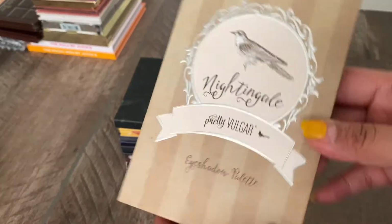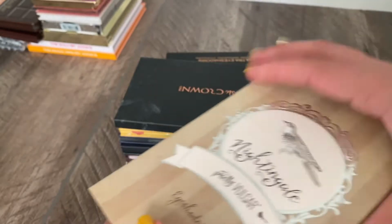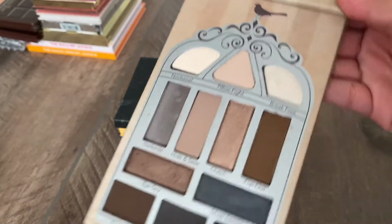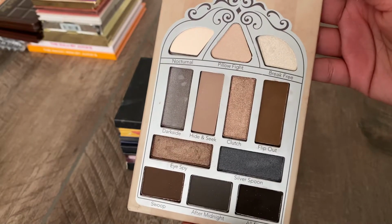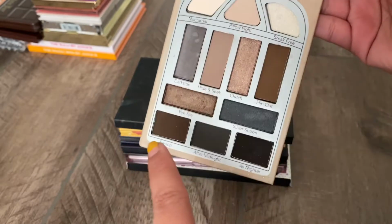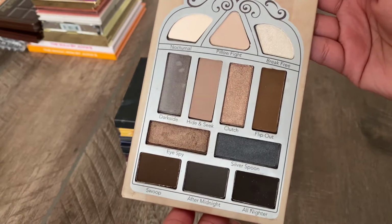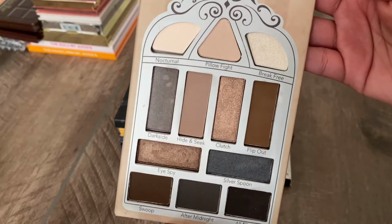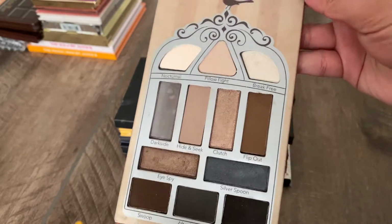Next palette is Pretty Vulgar Nightingale eyeshadow palette, which looks like that. It's a full-on cool tone palette. I'm not a cool tone gal, but it's so similar to Naked Smoky palette, so I don't think I'm gonna use this palette, so I will pass on.